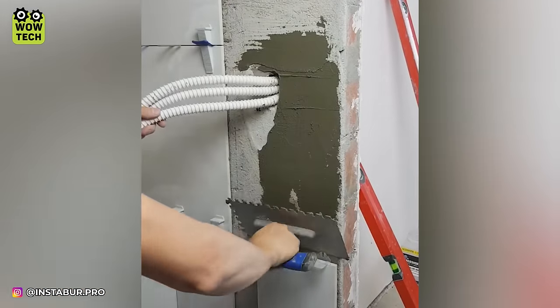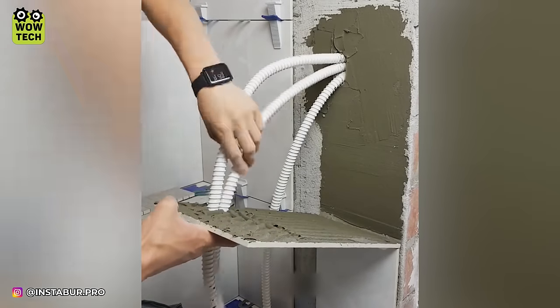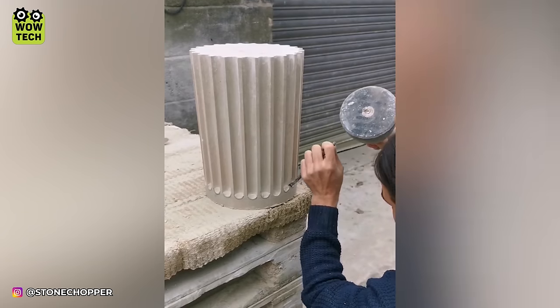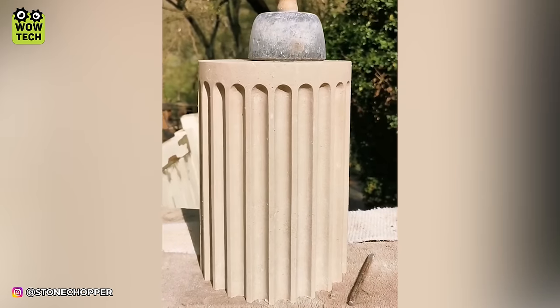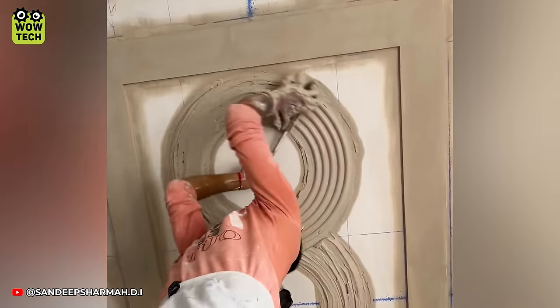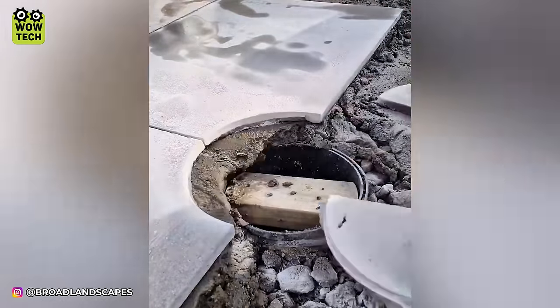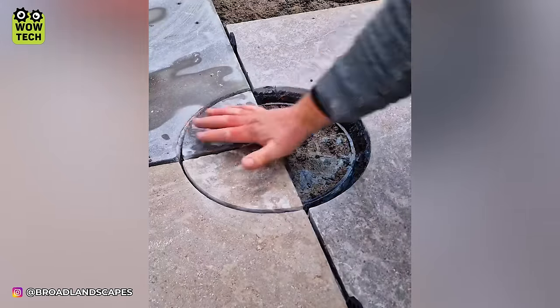Fixing bricks at outlets is one of the techniques requiring high accuracy. Can I have a similar design for my house? The drain cover can be hidden into the floor in this way. Being slow and calm is a must for him to finish his work.